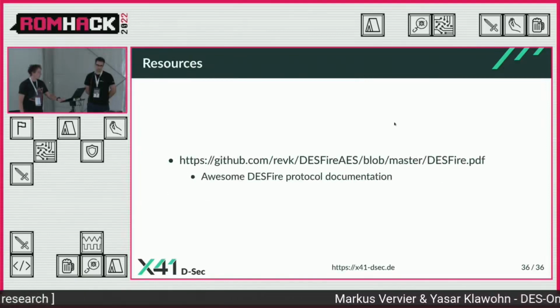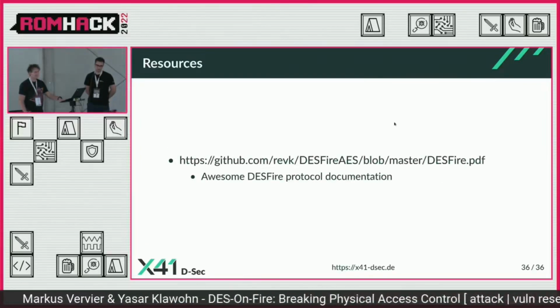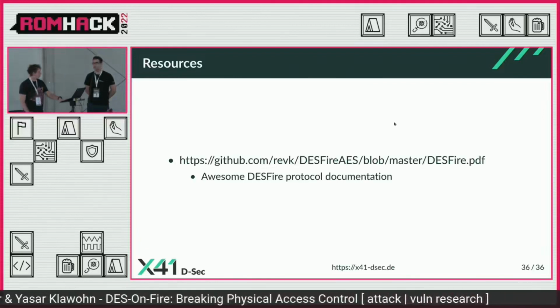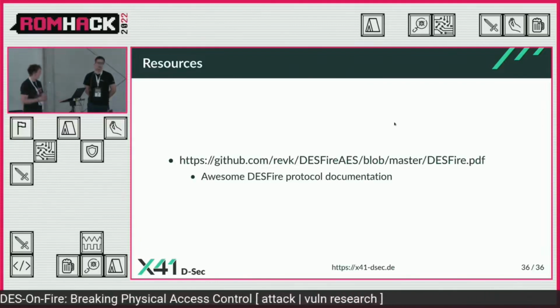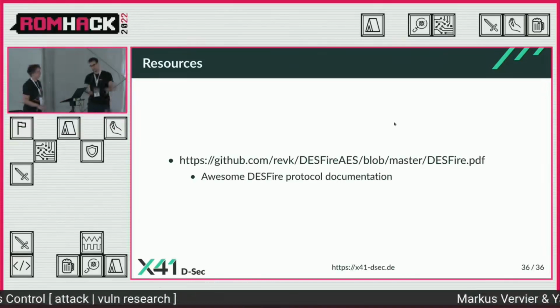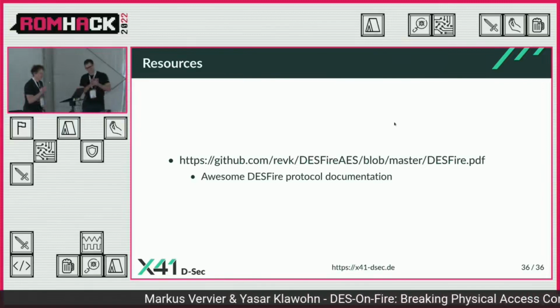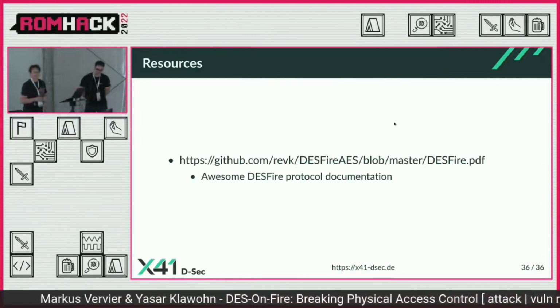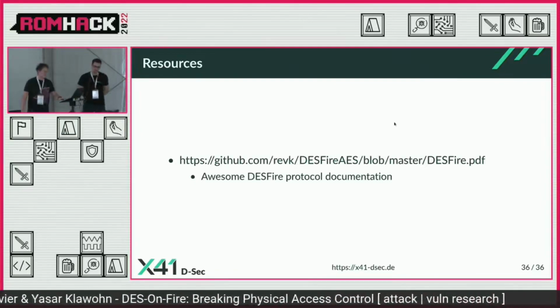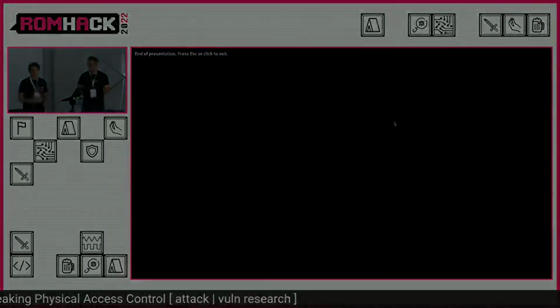We want to mention that one as a resource as well, because if you look at the specs, you have a hard time. It was terrible. I looked at so many websites where they claim that this is how the protocol works, and this is the only thing that was right. It was amazing, and I'm so thankful. A Polish guy that apparently did some work on doing it right. So yeah. Okay, thank you.